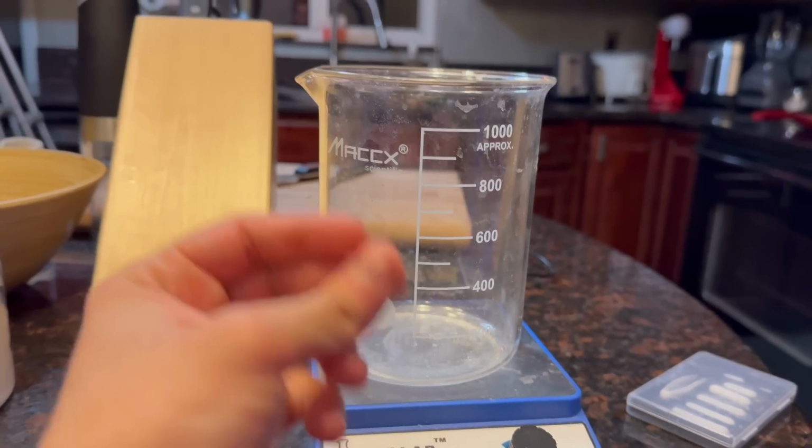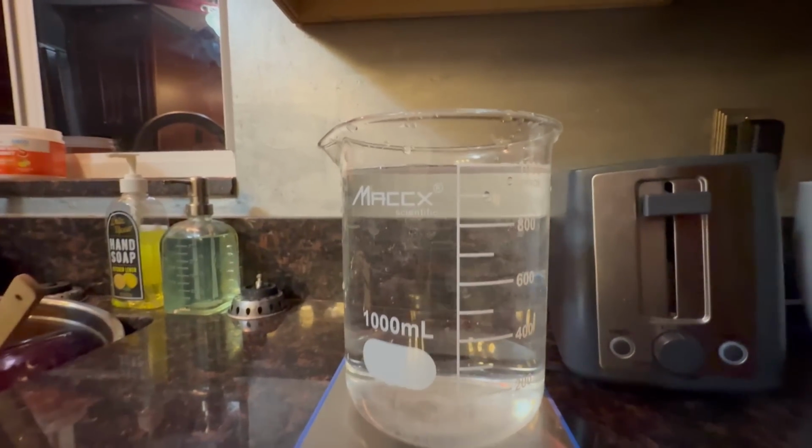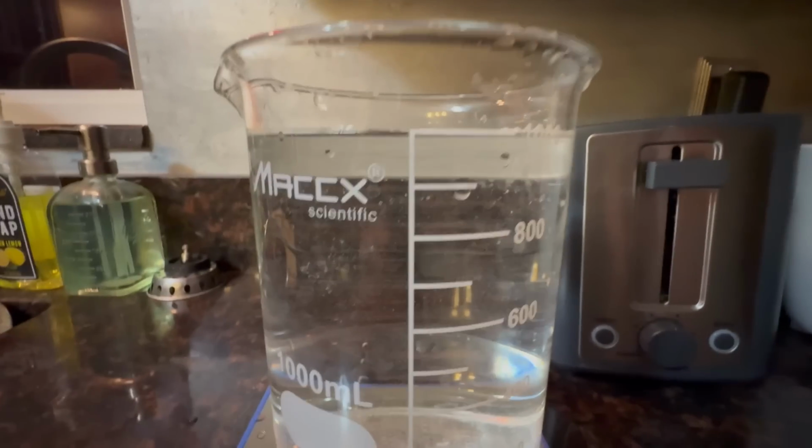So let's go ahead and fill that up. And there we go. So let's see where we're sitting. A little above 1,000 ml, so I'm gonna go dump a little out. I would say that's pretty good to 1,000 mLs.